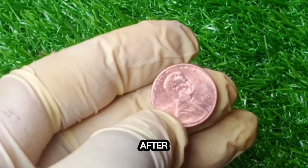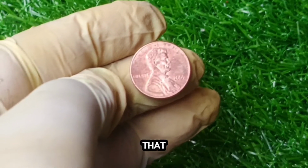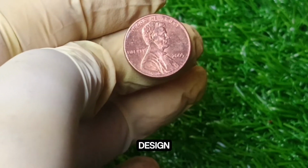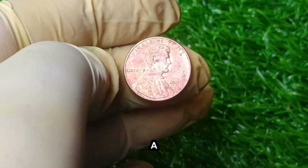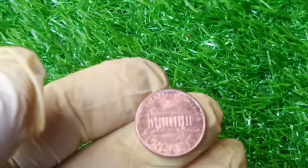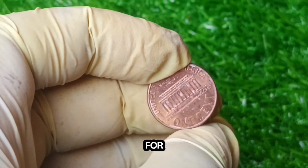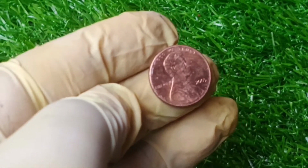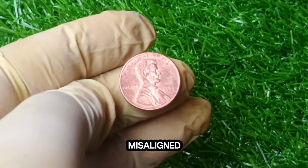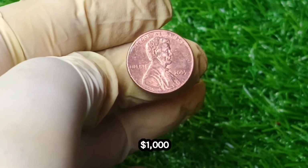One of the most famous and sought-after errors in coin collecting is the double die error. This is a coin that was struck by a die that was misaligned during the minting process, resulting in the design being doubled. That means that Lincoln's image itself is what makes a double die coin so interesting and valuable. In 2005, there were some pennies struck with a double die, and these are the ones collectors are hunting for. The most common double die errors involve the date and the word Liberty on the front of the penny. When these errors occur, the design elements can become misaligned, creating a doubled or ghosted effect. These pennies can be worth anywhere from $300 to $1,000 or more.